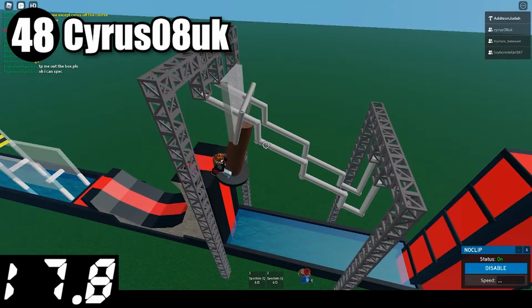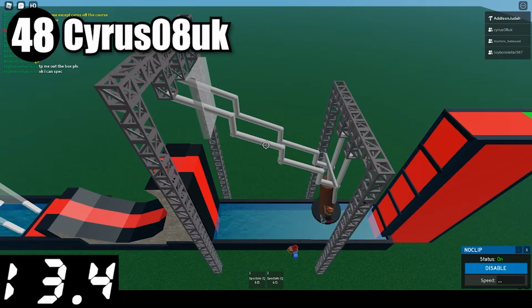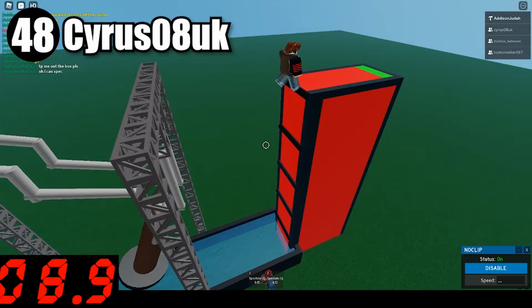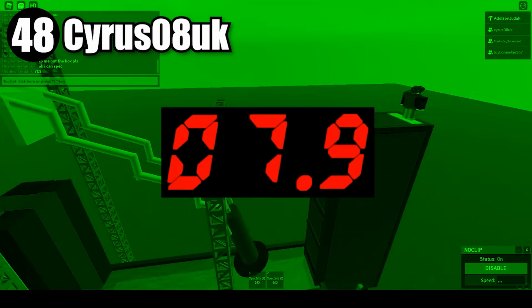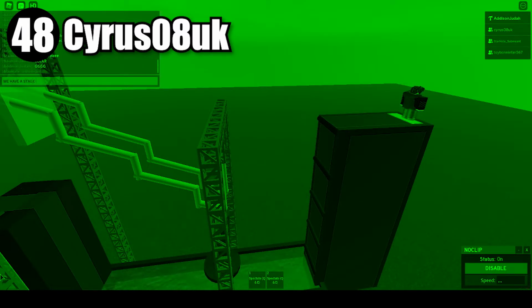He's got time in the bag. Can he do it? Moving down the log grip. Can he hang on? It's getting a bit stuck, but he's pushed it to the end. Come on, Cyrus. He leaps up. He's going to clear. Cyrus JToH Uk is the third person to clear stage 1. Well done. Well done to him.